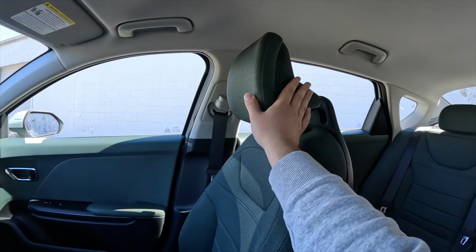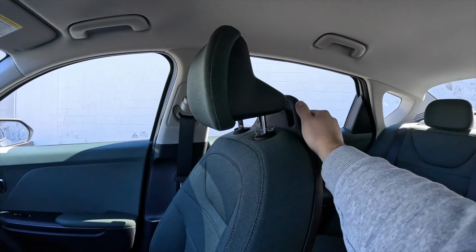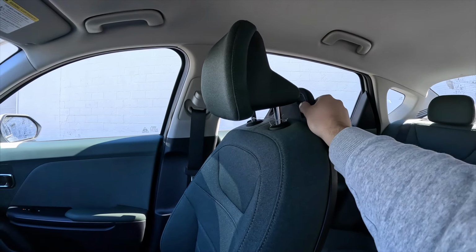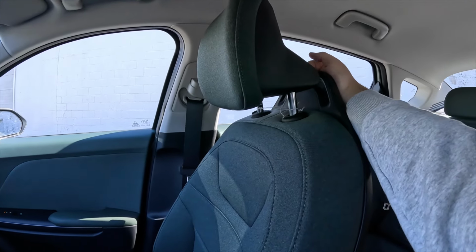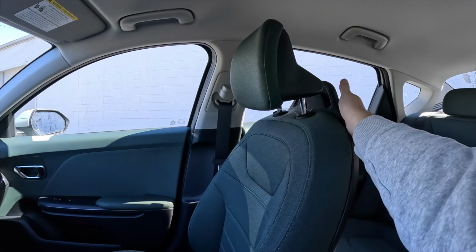Pretty interesting headrest design too. And one thing I forgot to mention is for the back, there's these little humps. You can almost see them better from the front. And this is a great way to grab the back of that seat and get out of the car, or even use it for a coat hanger.